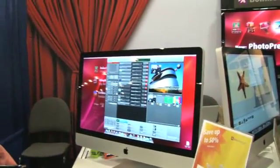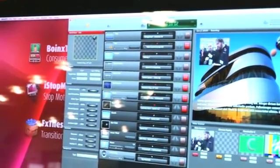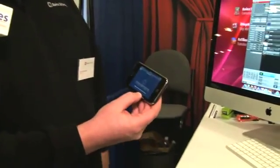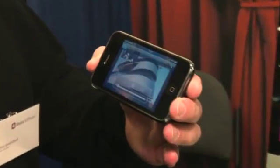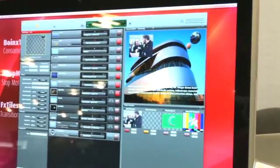And the other thing we do is we add streaming capabilities, and in this version I have a prototype of something interesting. I can actually use the iPhone to watch the stream right now. Started here, and so it's live streaming from BoinxTV into the iPhone. Wow. So directly from the application into the iPhone.